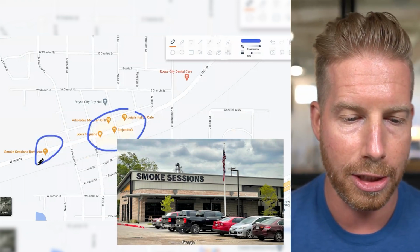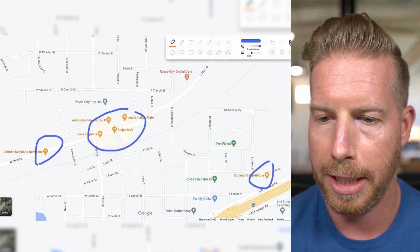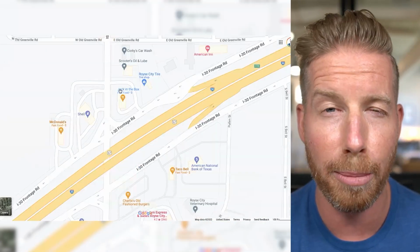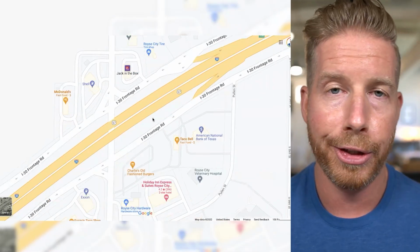And then you've got Smoke Sessions Barbecue. That's another good spot right over there. Again, I mentioned Soul Man's, so that's something to keep in mind. And of course, you have a Starbucks. So don't be too concerned. I mean, with Walmart, Buc-ee's, Starbucks, and the barbecue shops and all the Mexican restaurants, you're golden in Royse City. I don't even see why you need a reason to leave.